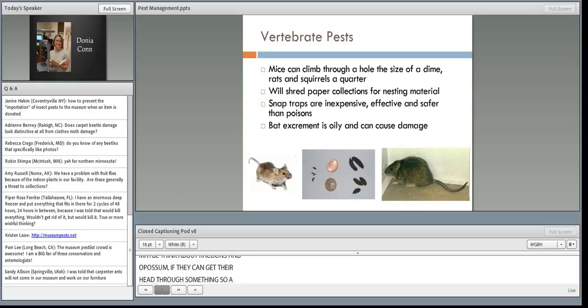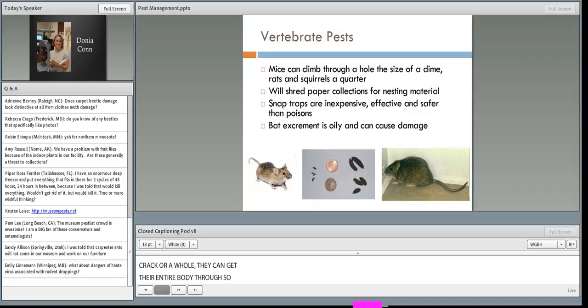What they generally tend to do is shred your paper-based collections for nesting. They want a home. They want a nice, toasty place for their babies. And so they will shred your paper for nesting. They won't necessarily eat it.